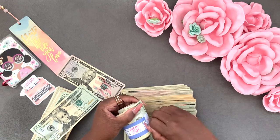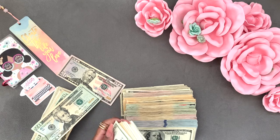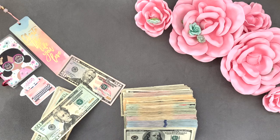225. Yeah, I'm 4 weeks behind with this, but it's okay. I mean, it is what it is. I have the money budgeted and it's in there. I just, you know, I can't do it all. I had to learn that as a single mom. I can't do it all.